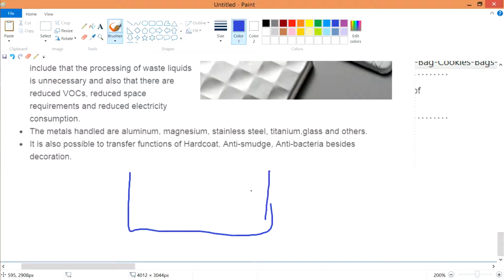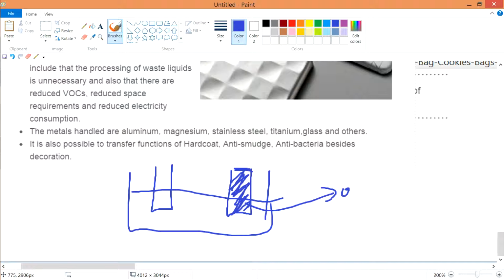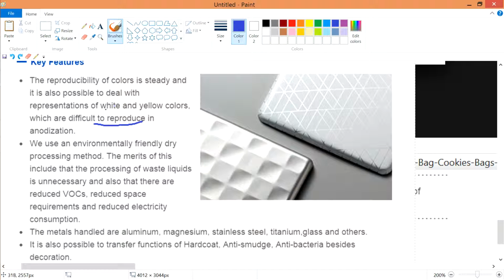You have this container, you have this solution, this is the specimen you want to coat, and this is some other material you want to transfer. It has certain oxygen, and due to the reaction with the chemical, the oxygen may come out, transfer onto and stick onto the material, have a certain chemical reaction, and you create a coating. So this is a form of anodizing or electroplating. I don't know whether they are the same thing or not, but anyway they use the same method of coating. During this process you can cause problems for white and yellow colors, as shown here. Use a different, environmentally friendly dry processing method.